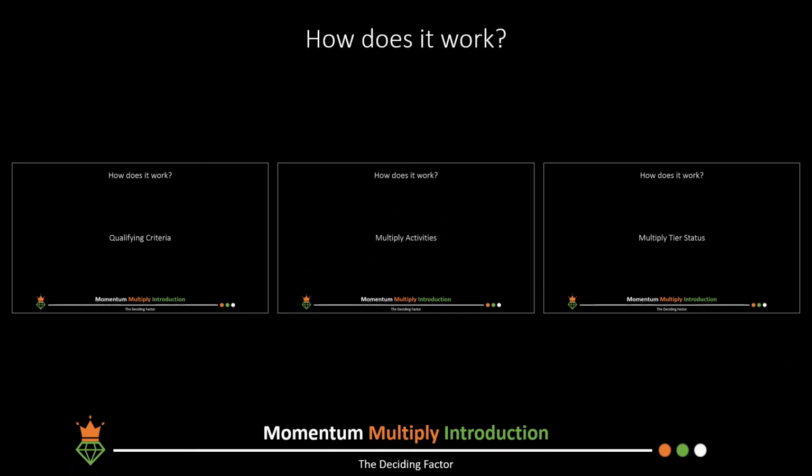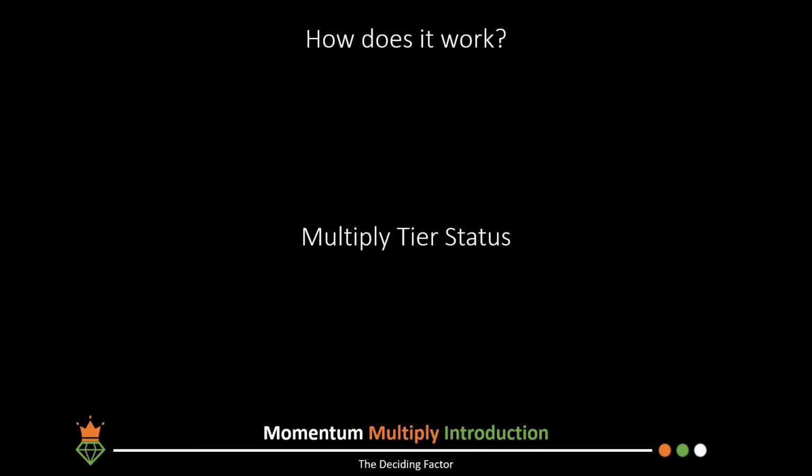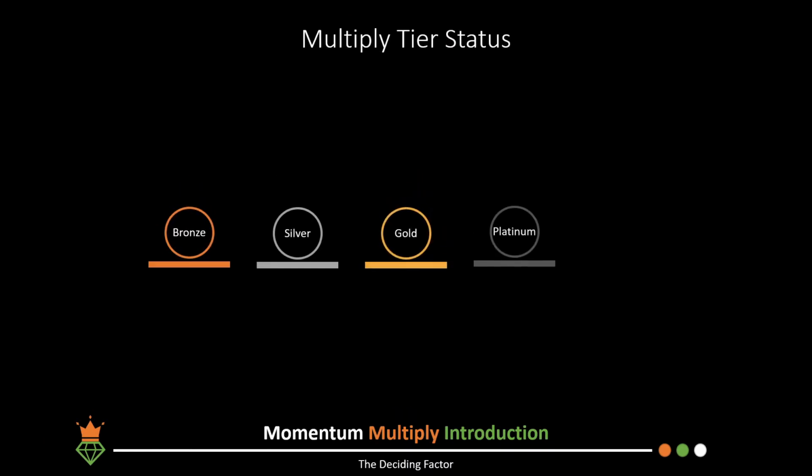This being said, Multiply has made it increasingly more difficult to reach its top tier status, being a club member. Much like Discovery and other programs, you have to perform certain activities and tasks to receive points, and these points then allow you to climb up the tier table. The different Multiply tiers are bronze, silver, gold, platinum, and club.